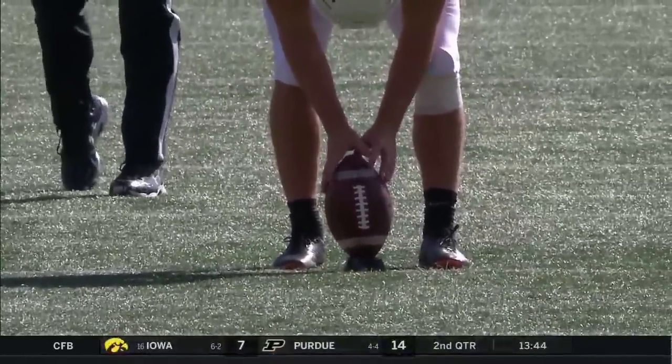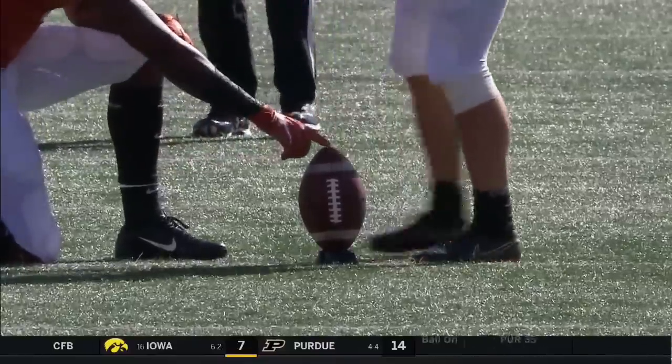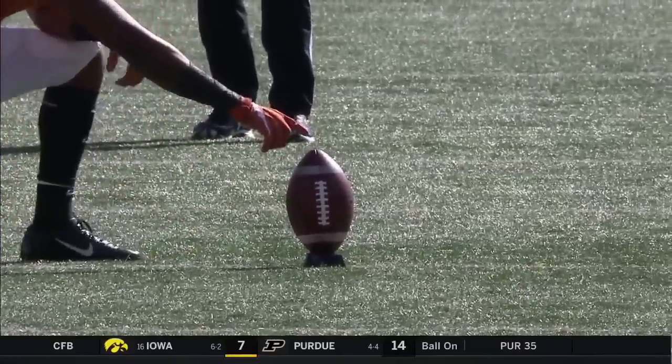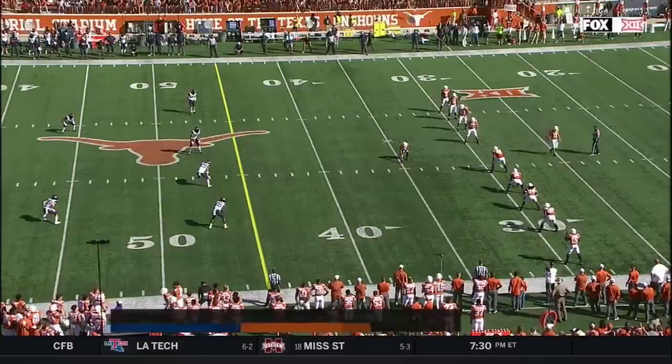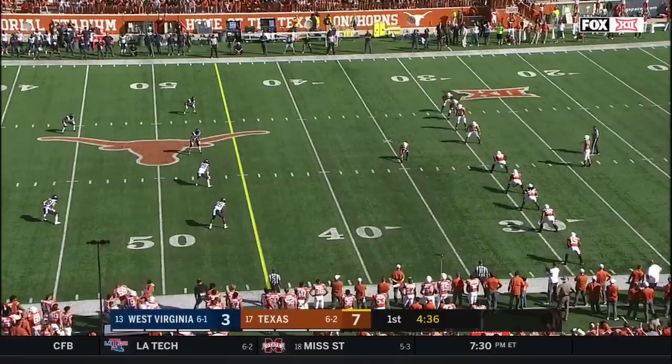Devontae Davis is out. Brandon Jones, the starting safety for them, he's out right now. He aggravated an ankle injury at the team hotel last night. Kind of a weird deal there, but this defense is certainly shorthanded for Texas, and that was an important answer from the Longhorn offense. Cameron Dicker will send it away.